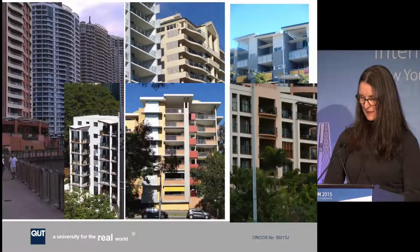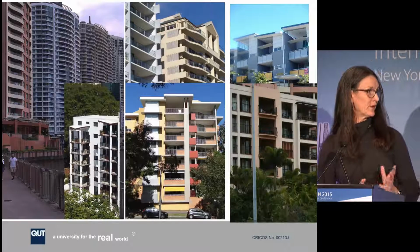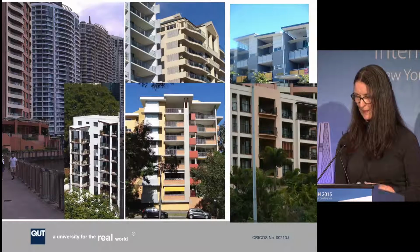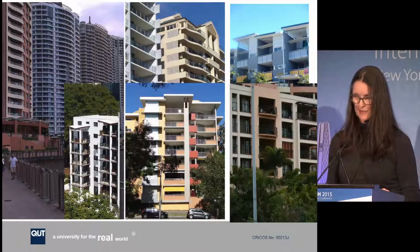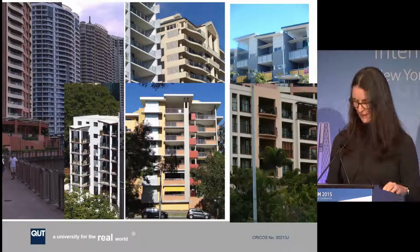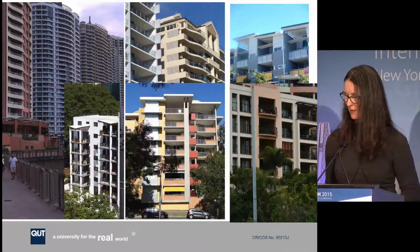With wind effects at height and super tall buildings posing a major challenge to outdoor space, unlike equatorial Singapore, for example, where air movement is very low velocity, these are some things that we're really going to have to weigh up in the subtropical zone.